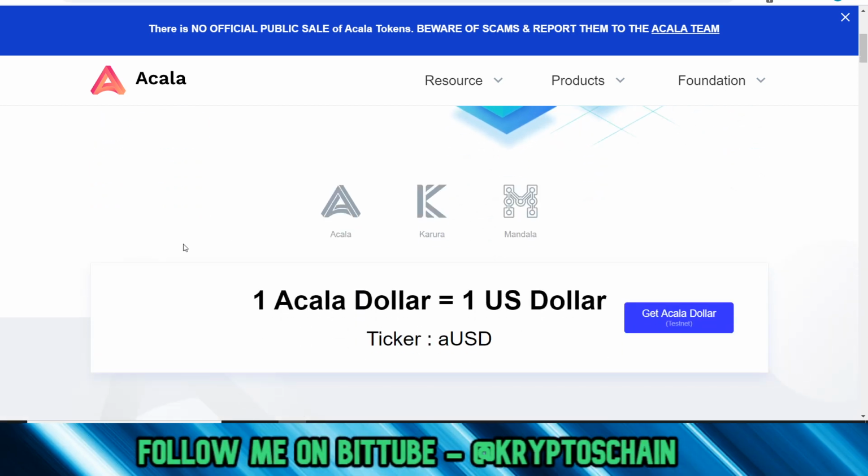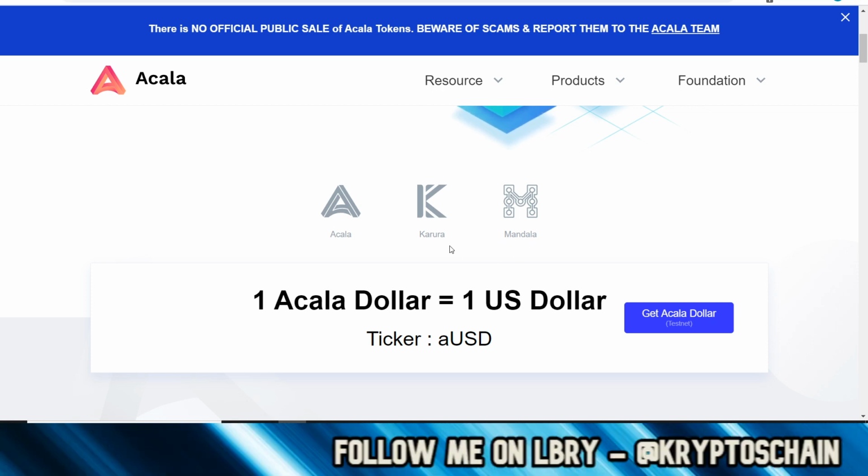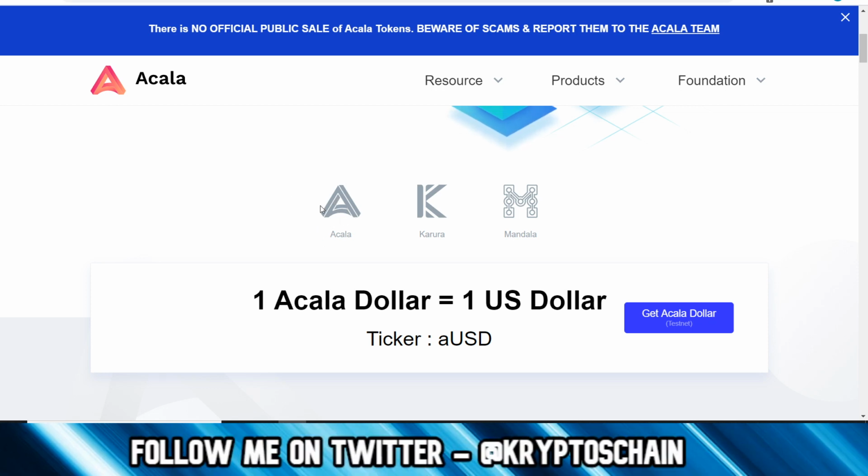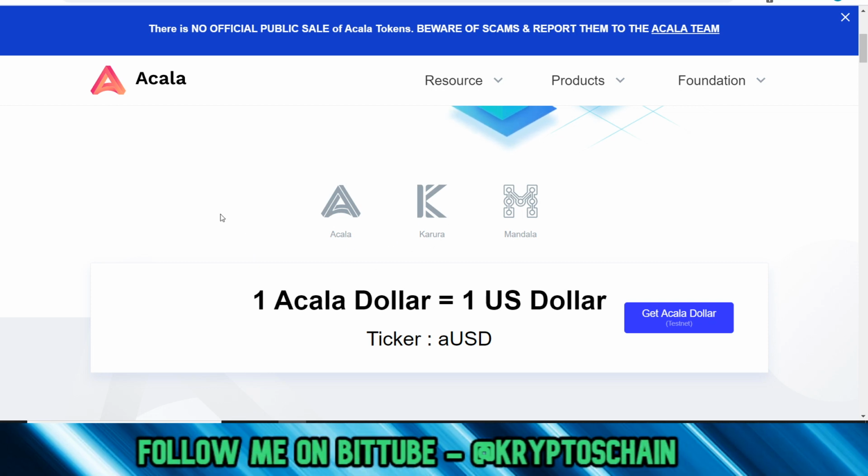So we've got Acala, we've got Karura, and we've got Mandala. Now, Mandala is the app, Acala Mandala, which is the app of which I've done a tutorial on a while ago. Acala is the main coin of Acala Network, and Karura is like the testnet coin of Acala Network, or the testnet token you could call it.